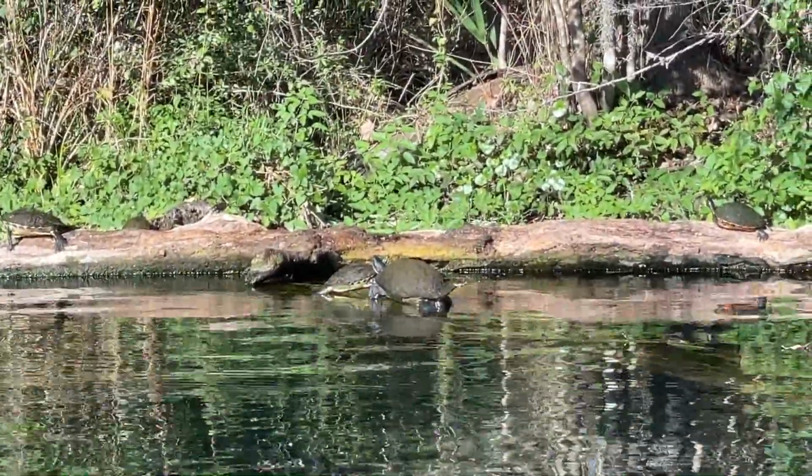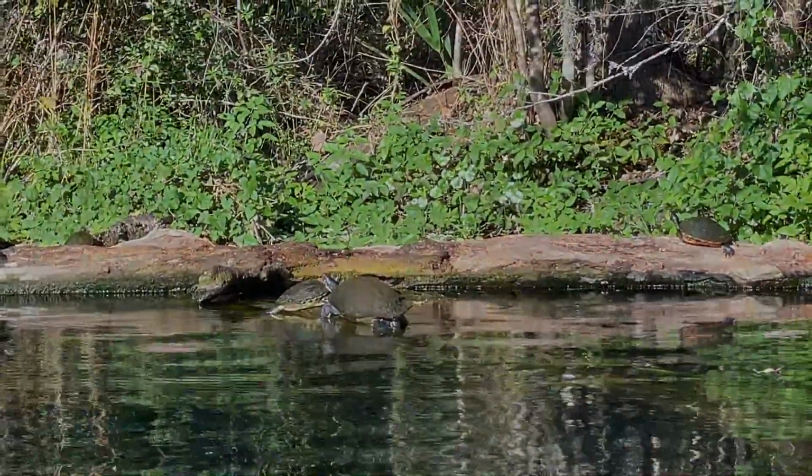Now the reason why these turtles climb up out of the water, sliders do it for two reasons. One, algae and stuff from growing on it. But all cold-blooded animals climb up out of the water to get warm.